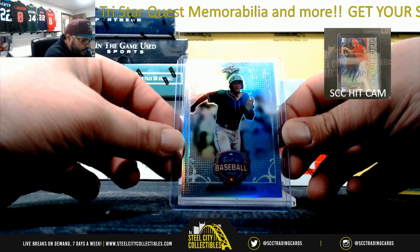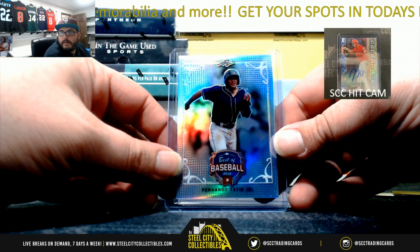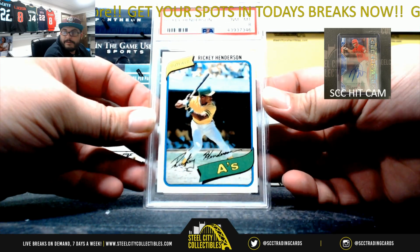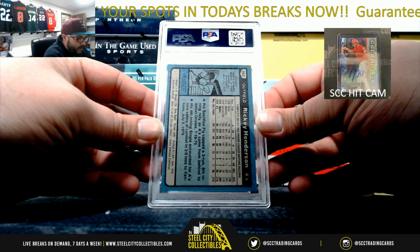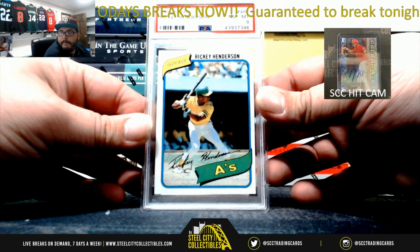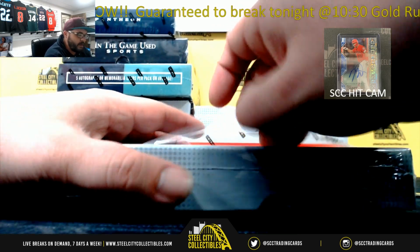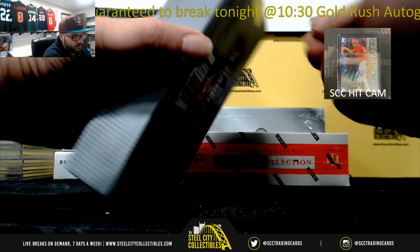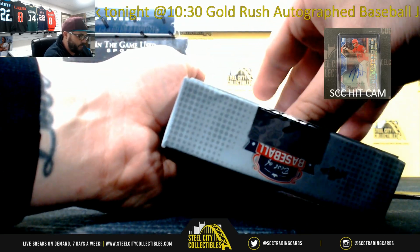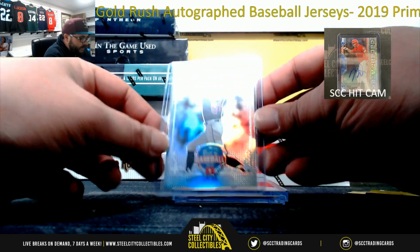Prismatic Fernando Tatis Jr. And 1980 Topps, near mint 8, Rickey Henderson. Next. Ichiro Prismatic.